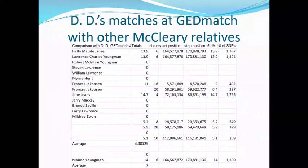I also looked at DD, who is one of the sisters in this particular family, looked at her matches at JetMatch, and I came up with similar results here, running the comparisons at JetMatch. There's some shared DNA, but not that much. If you look at the average, there's only 5 centimorgans shared. Basically, at the closest, this would be a 4th cousin, more likely a 5th, 6th, maybe even a 7th cousin based on the amount of shared DNA.